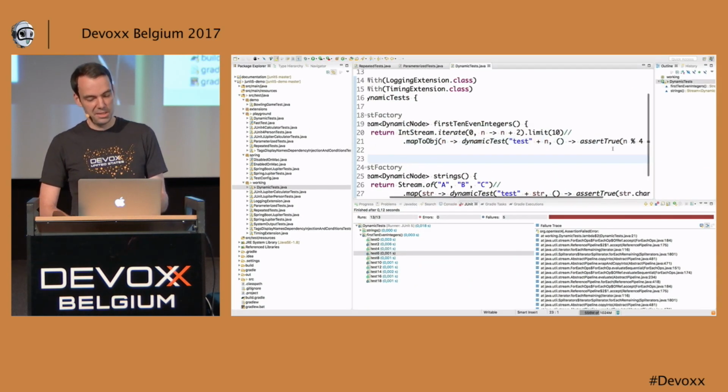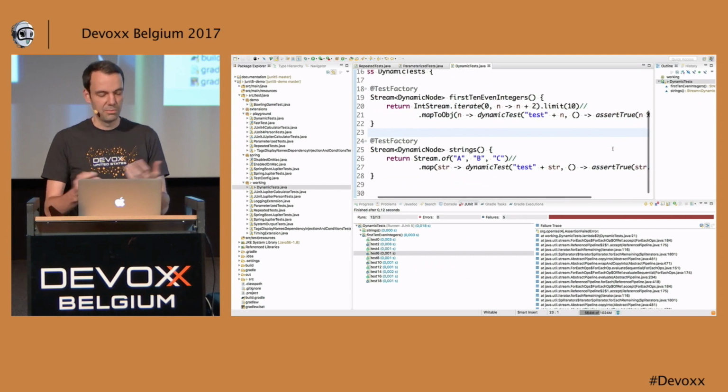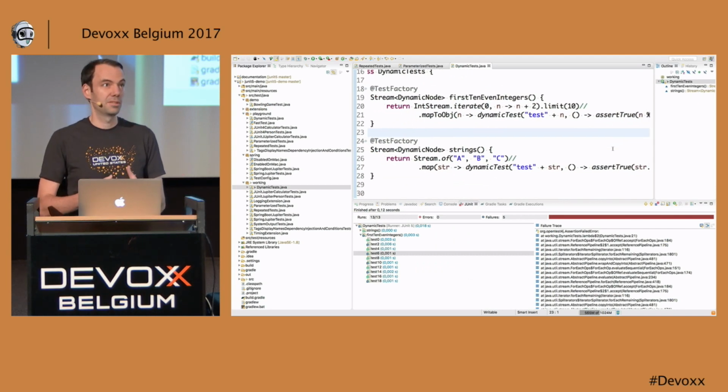And you can use lambdas now to write tests. Basically, you can write any code in this test factory method, and you could load the data from anywhere, again, from a database or from some file, or even generate some random data. That's all perfectly possible now.